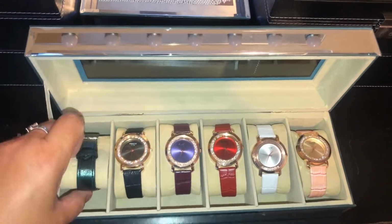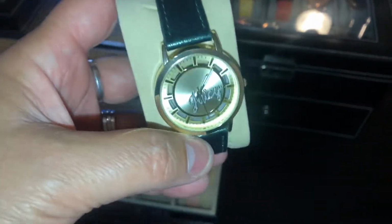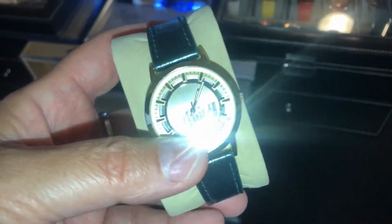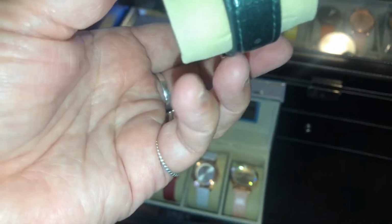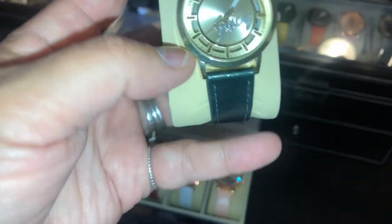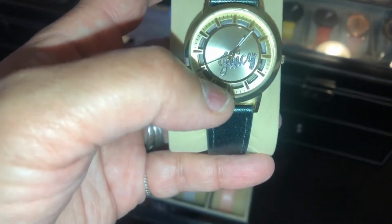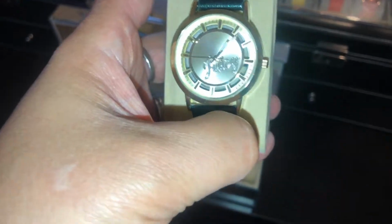This one, I skipped because I wanted to go ahead and show you all the Smino ones. This one I got from Ross. I believe it may have been $19.99. I think the other one was $20.99. I loved it because it had that shimmery green leather band, and it has the gold tone in the inside with the word juicy. And it has a gold tone on the outer face. I just thought it was so elegant and so cute.